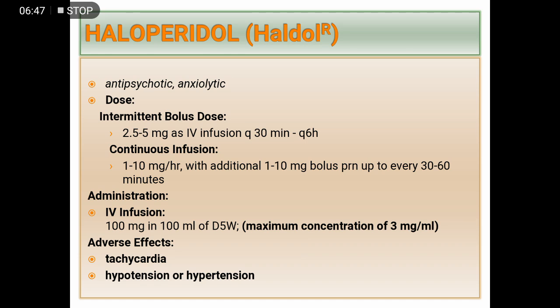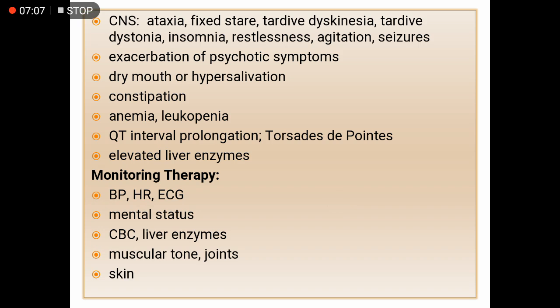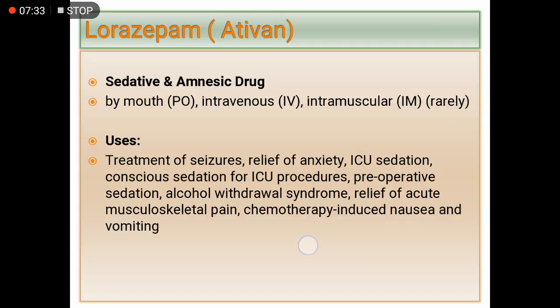We have haloperidol. It is an antipsychotic, anxiolytic. Intermittent bolus dose would be 2.5 to 5 milligrams as IV infusion every 30 minutes, or every 6 hours. It could be given as IV infusion. We have to observe for adverse effects, which are tachycardia, hypotension, and hypertension. For the CNS, we have to monitor agitation, restlessness, seizure, dry mouth, constipation, anemia, leukopenia, as well as ECG changes. We have to monitor the mental status as well as blood laboratories, which include your CBC, liver enzymes, muscular tone, joints, as well as rashes for the skin.